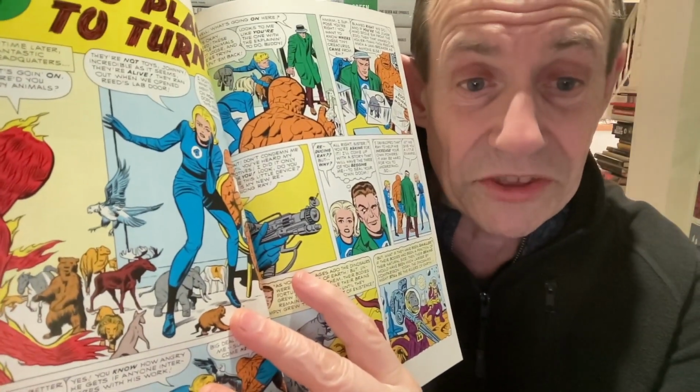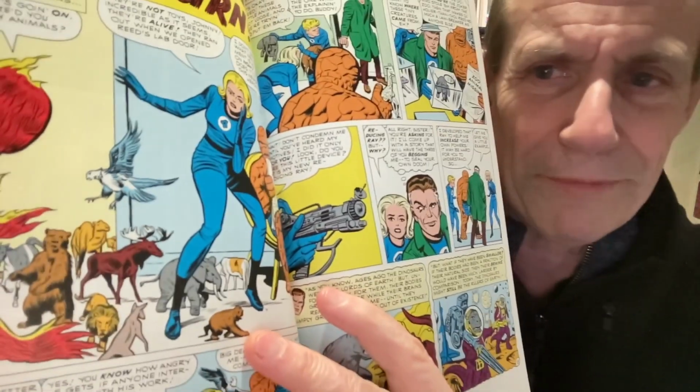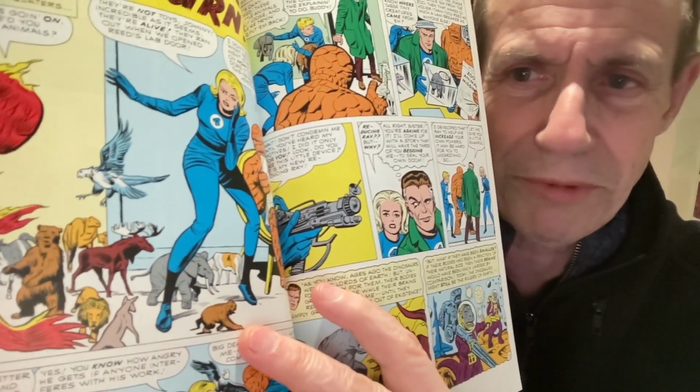No Place to Turn. And also I love the inventiveness in these early stories. You've got this sort of thing, never done since. I don't think there's been any story where you've had small little animals going across the floor. I mean, that would be just so weird, wouldn't it? Very, very odd. And obviously Doc Doom has been into Reed Richards. I just love that story.